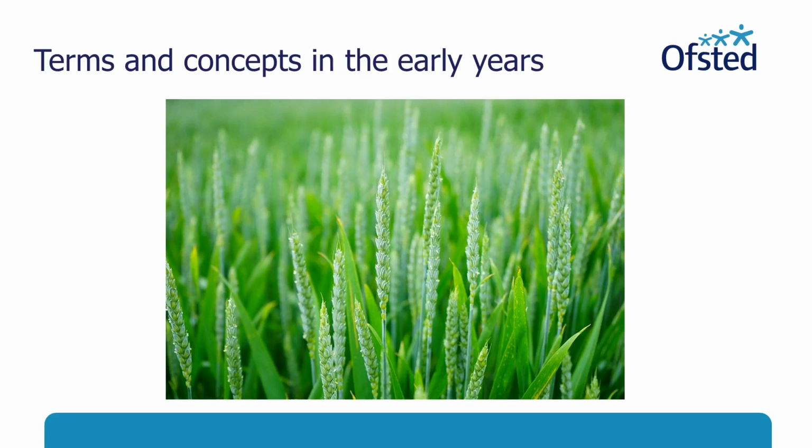What we can do with the early years is to think about particular terms and concepts we might want children to develop knowledge of early on in their journey. The early learning goals give us broad aims, but again, aren't a curriculum in and of themselves. For example, when we think about an early learning goal like talk about the lives of people around them and their roles in society, we as a setting can choose what we want children to learn within that broad aim.